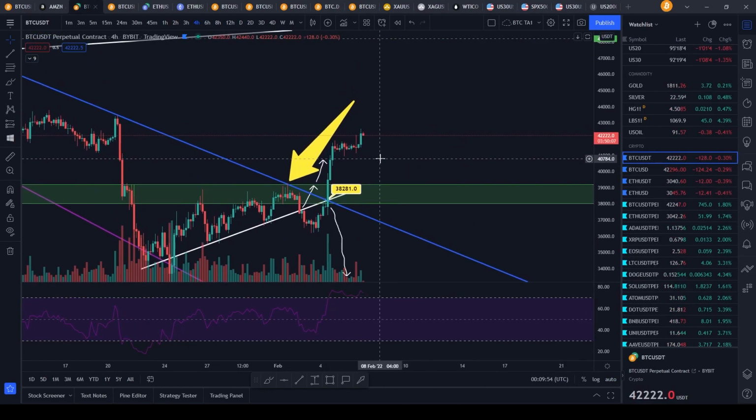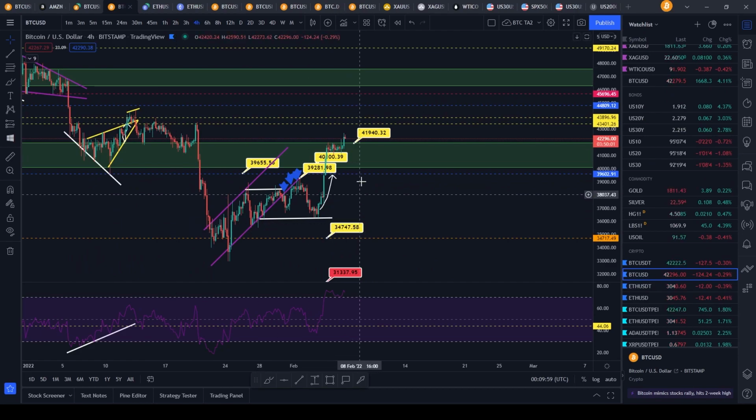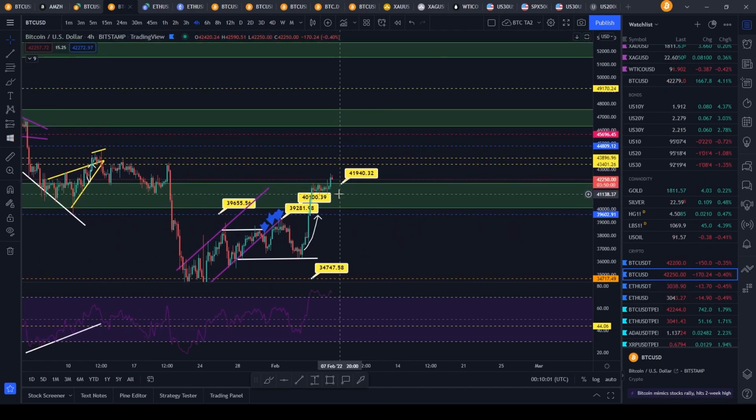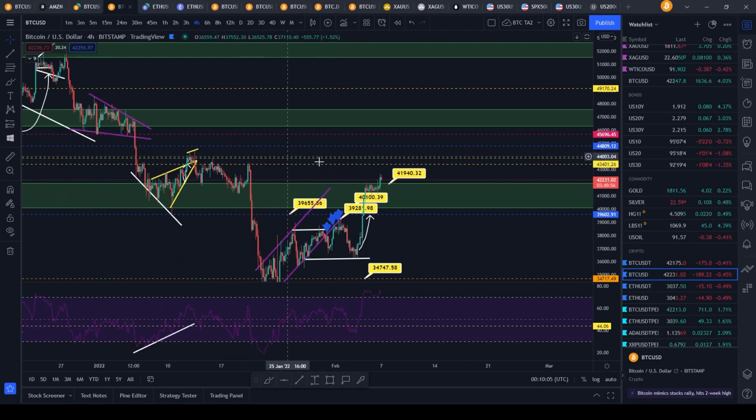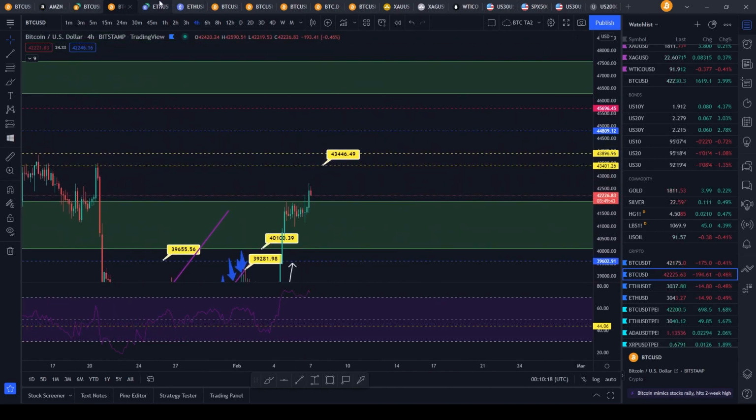And Bitcoin coming at $42,222 right now. Now, if Bitcoin does keep this pumping train going, and we do start to make new all-time highs, no, sorry, not new all-time highs, but maybe some previous highs, we do have a lot of resistance coming in at 43,400. So if we get to this point, possibly opening some shorts would not be a bad idea either.